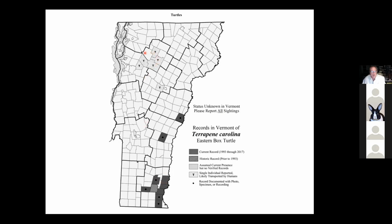Look up here, we have another cluster of turtle records. Now we have labeled these as likely transported by humans, but boy, we don't know that for sure. Is it possible that there are the remnants of another native population up here along this river drainage? Yeah, it is. But we're going to have to get some genetic information before we can tell that for sure, one way or another.